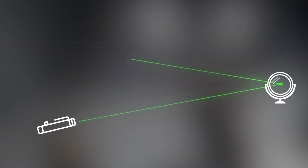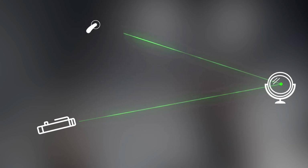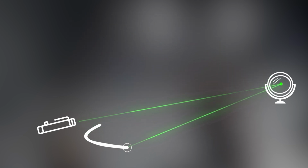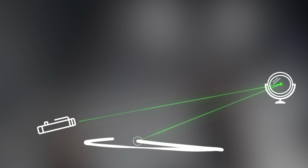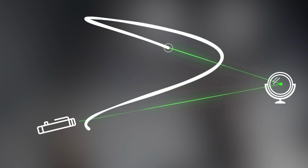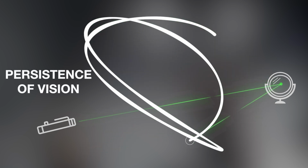So what's going on? Well, we know the laser reflects off the mirror as a single dot, right? As the mirror moves, so does the dot. Our eyes try to keep pace, but they can't catch every split-second change. So our brains blur the boundaries between each movement, creating a mesmerizing line that traces out all sorts of unique patterns. It's called persistence of vision. It's like watching a smooth dance rather than a series of snapshots.